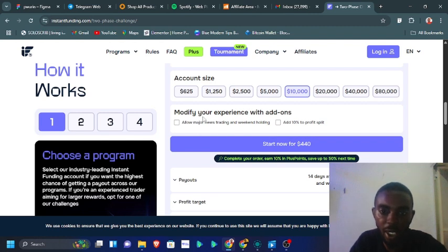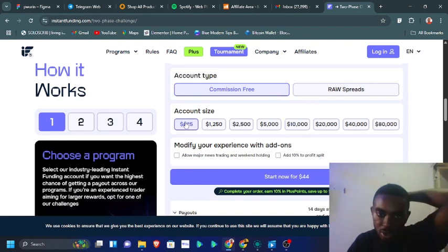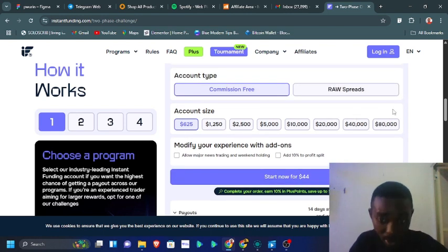You can modify, you can put add-ons like extra rules, such as allowing news trading and weekend holding, or adding 10% to the profit split. Instead of 80%, it will become a 90% profit split. But you should note that the moment you put on an add-on, you're going to pay extra money for that particular add-on when purchasing the account. The first account, which is the smallest one, goes for $44. This can literally get you a 5K account on most prop firms, but it is an instant funded account, so it's expected to be expensive.